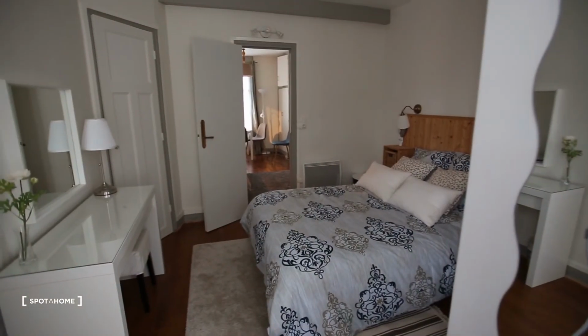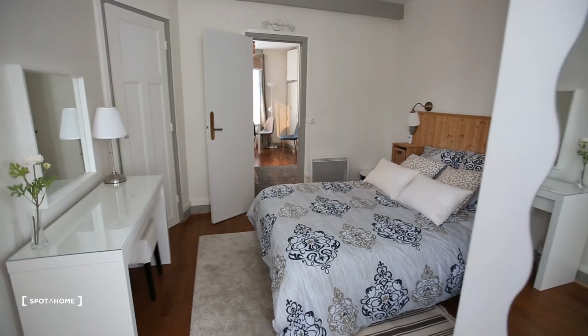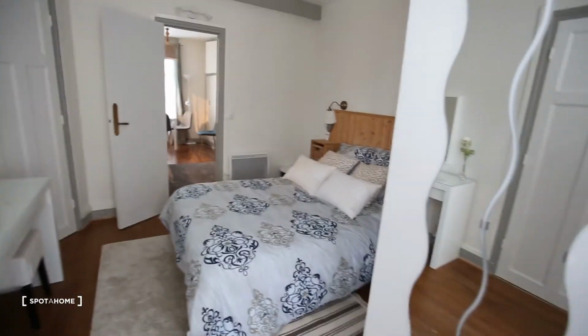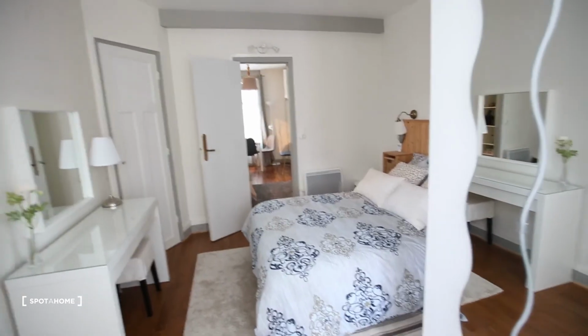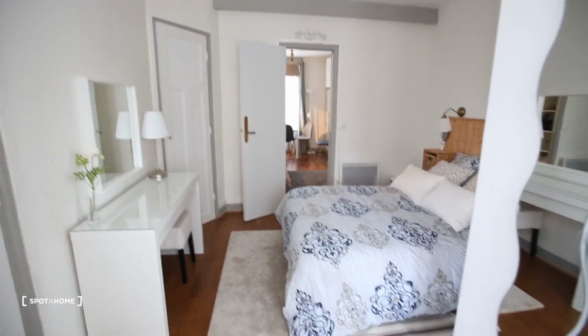As you can see, it's really nice, clean, and kind of new apartment, remodeled or new, so it's really nice. I love it. It's luminous, a lot of storage space, a lot of windows. It's calm and a nice neighborhood.